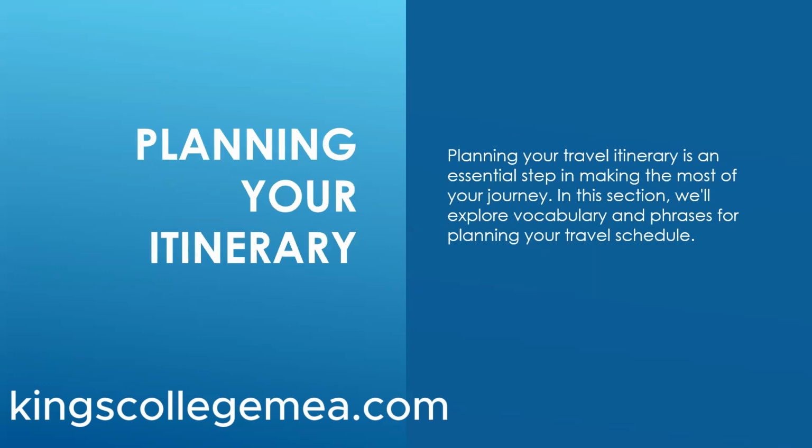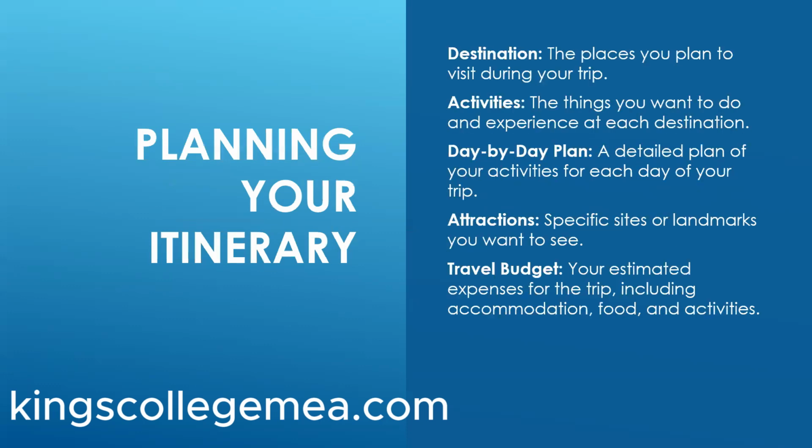Planning your itinerary. Planning your travel itinerary is an essential step in making the most of your journey. In this section, we'll explore vocabulary and phrases for planning your travel schedule. Start with destination. This is the place or the places you plan to visit during your trip. Activities, the things you want to do and experience at each destination.